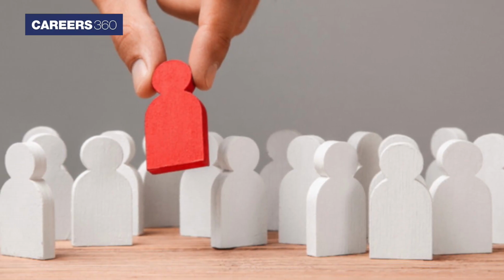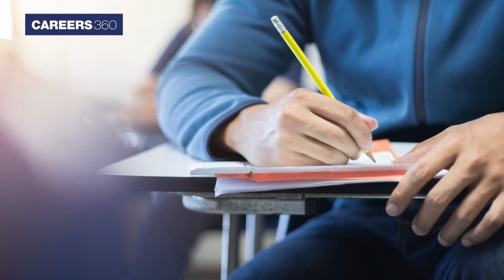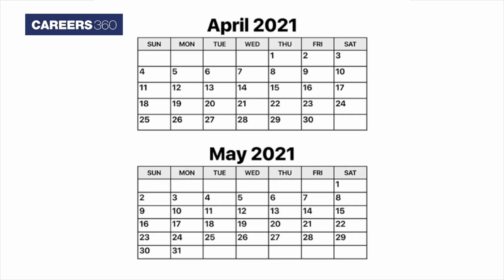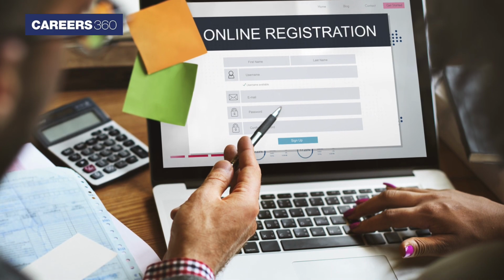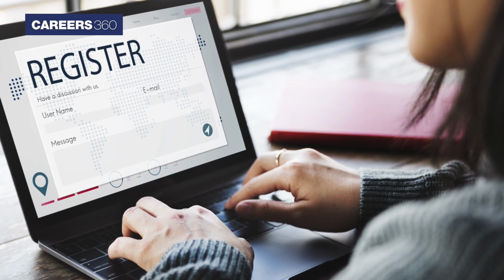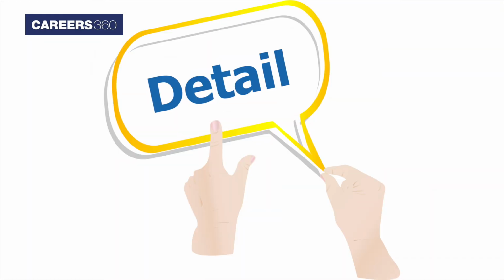The shortlisted candidates after the NIFT written test will be called for the NIFT situation test, which will be conducted in April or May. The National Institute of Fashion Technology will soon open the online registration portal for the NIFT 2021 situation test on its official website nift.ac.in. The qualified candidates can register for the NIFT situation test by providing the required details.